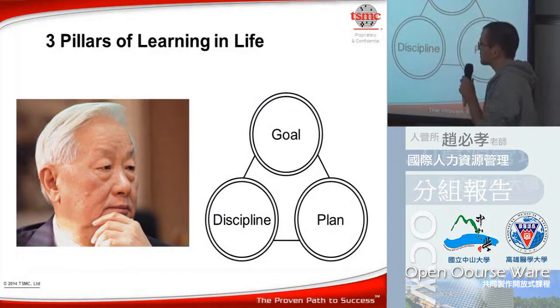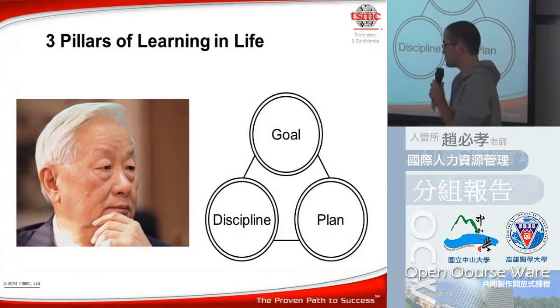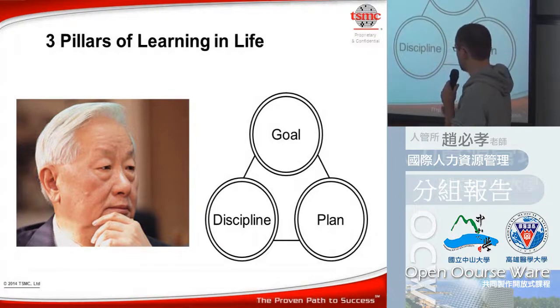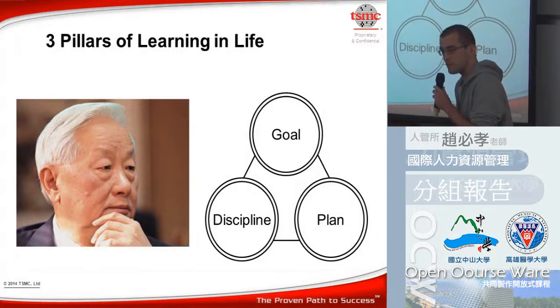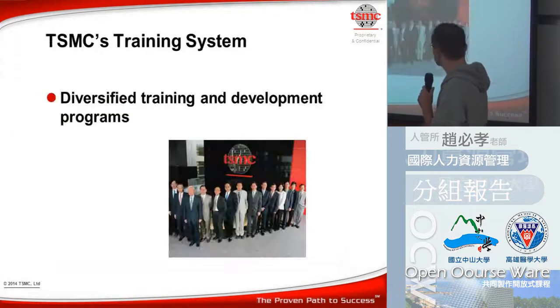So first of all, I will be talking about the happiness of learning in life. TSMC's chairman and founder, Mr. Morris Chang, believes that in life, so as to be successful, an individual should have a goal, should have discipline, and also should have a plan. And it is upon those three pillars that TSMC has developed its unique training system.